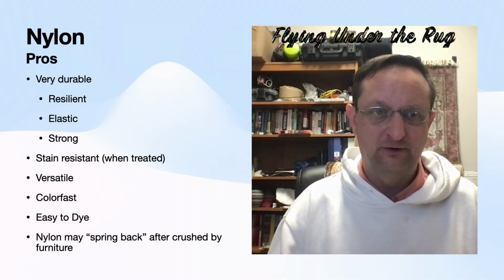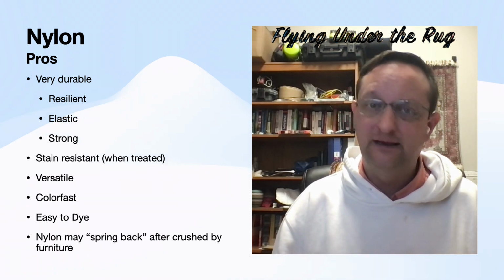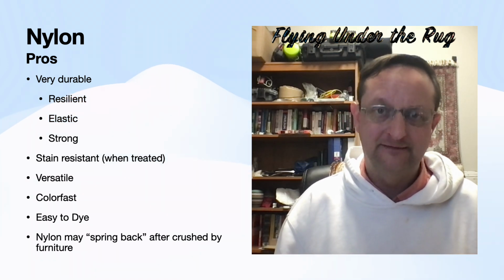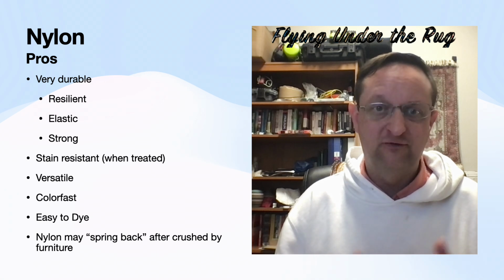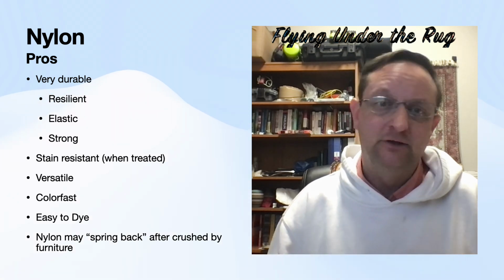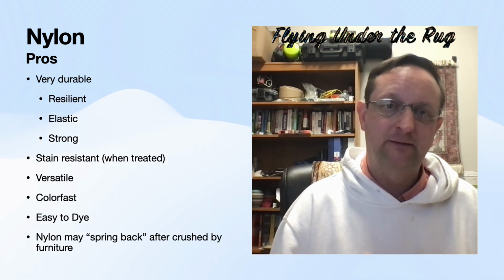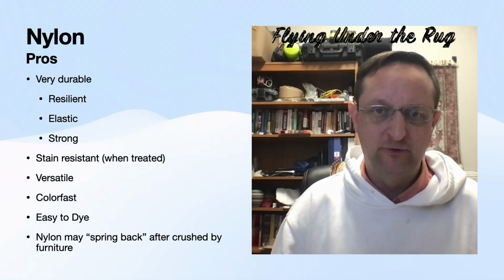It doesn't scratch super easily. It is stain resistant when it's treated. If it's not treated, it will stain, and it will stain fast. So when your carpet cleaner says, do you want to get a fiber protector put on? Yeah, you do, unless you want to have to deal with stains later on. So get that fiber protector put on, and that'll help protect your carpet.